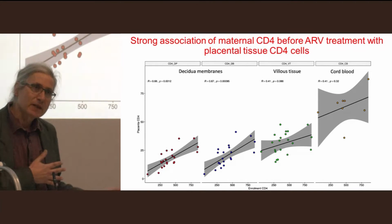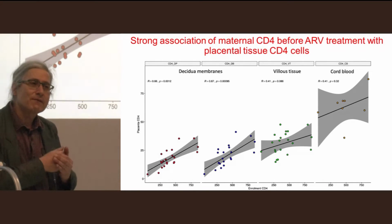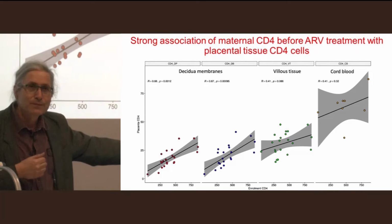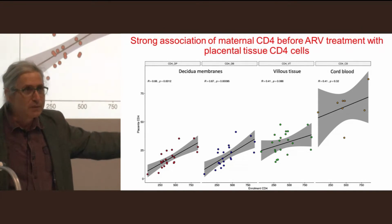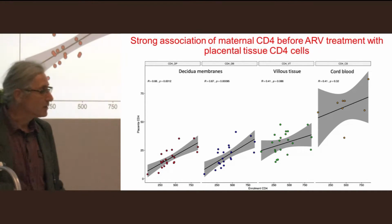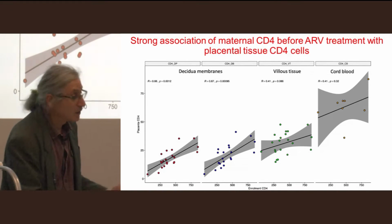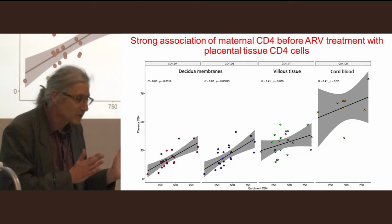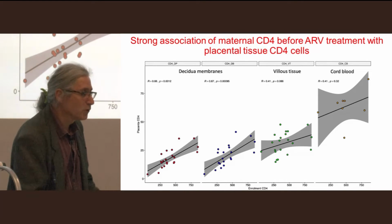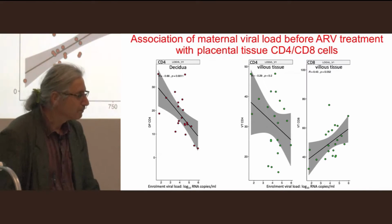But what is surprising is that this is separated by at least 12 weeks of time. So whatever is happening at 28 weeks of gestation is still mirrored even when there is viral suppression in the decidual membranes. If we look at the villous tissue CD4s, it's marginally non-significant, but there is this positive association. And when we look at cord blood, not really enough data, but again, maybe positive there.